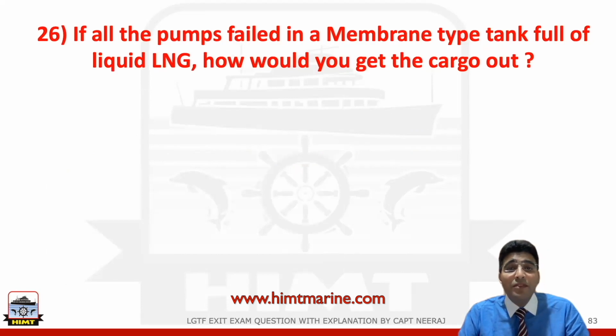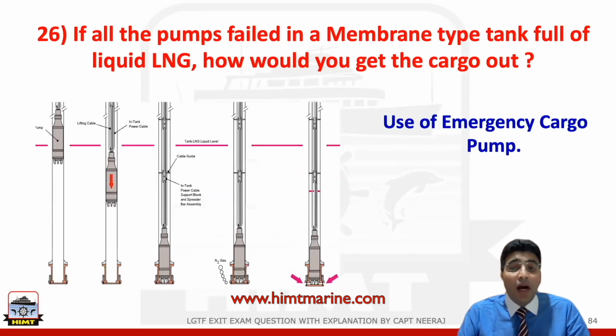If all the pumps failed in a membrane type tank full of liquid LNG, how would you get the cargo out? Now this time in a membrane ship, the submerged pumps failed. How am I going to pump out the cargo? The design of the ship is such that we have no option to increase the pressure. These tanks cannot take the increased level of pressure.